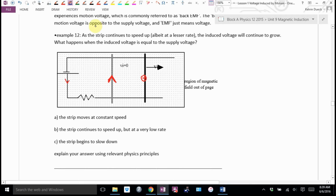We're going to get an opposing current down. So you ready? Here's our thought experiment. It says this: as the strip continues to speed up at a lesser rate, the induced voltage will continue to grow. What happens when the induced voltage is equal to the supply voltage? Well, what you then have is the supply current equals the opposing current.